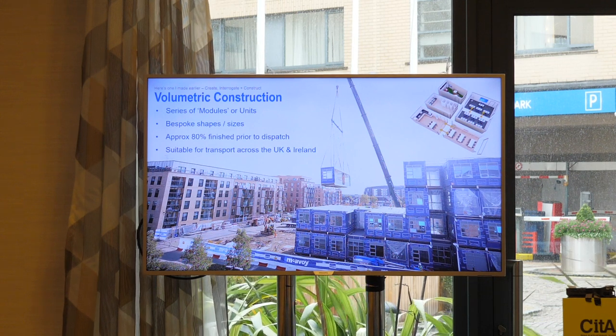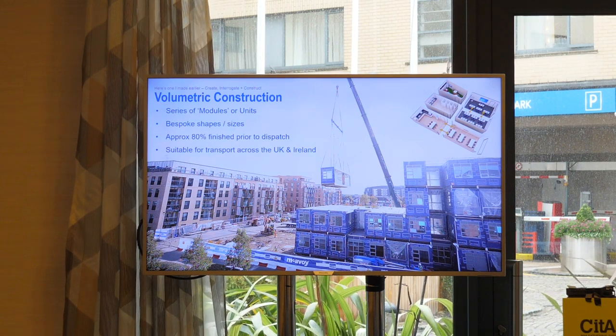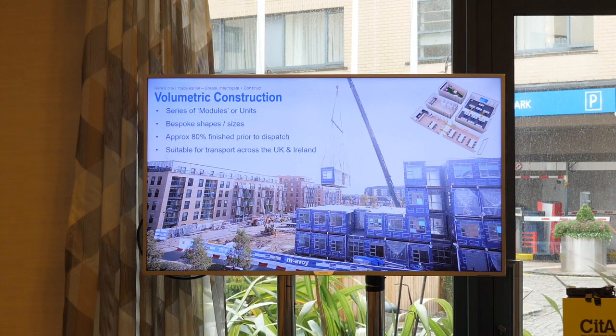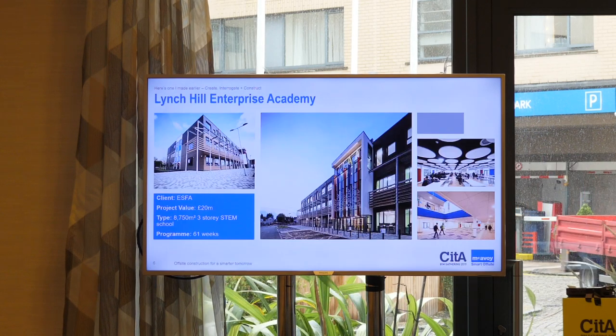But first fix mechanical and electrical installation would be completed in our factories, and then the subcontractors follow the modules over to the UK or down to the Republic of Ireland, and it's just the connections between modules that are completed.